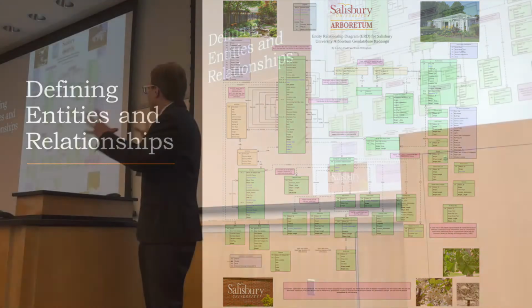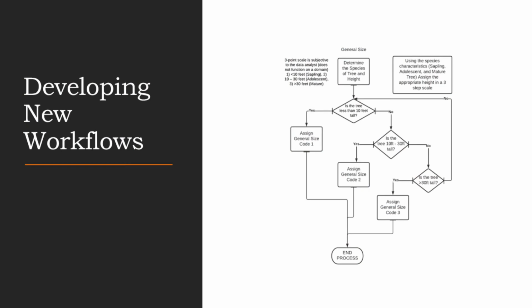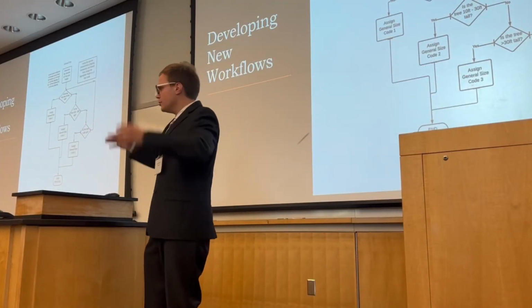We were able to, with this, then start to create new workflows. Yes or no diagrams. This is one of our simplest yes or no diagrams, where we're just getting a subjective general size for the tree so that you have the symbology to show. Is it a small, big, or a large tree?